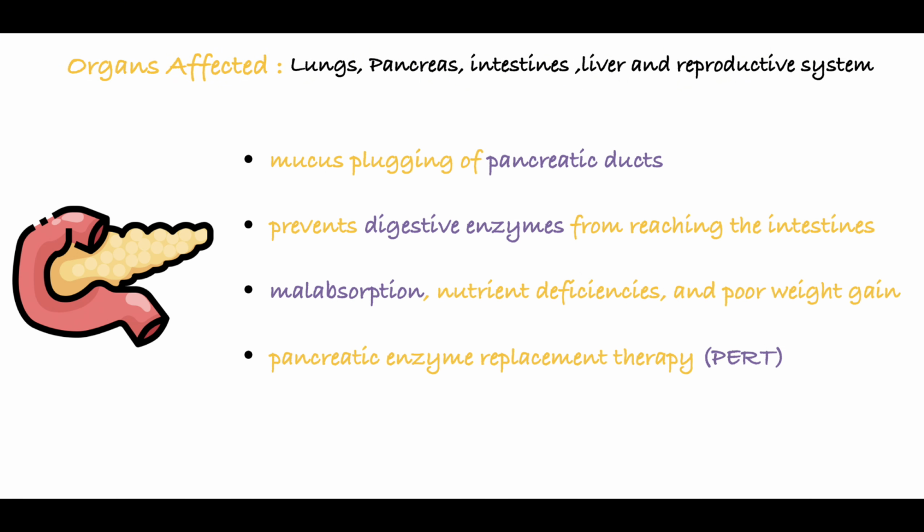Pancreas and digestive system. The exocrine pancreas is frequently affected due to mucus plugging of pancreatic ducts, which prevents digestive enzymes from reaching the intestines, leading to malabsorption, nutrient deficiencies, and poor weight gain. Patients require pancreatic enzyme replacement therapy to aid digestion.